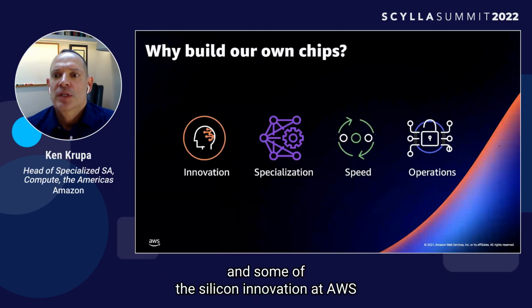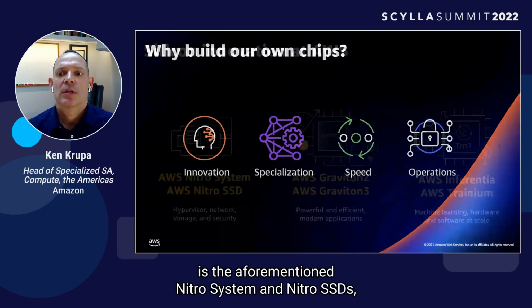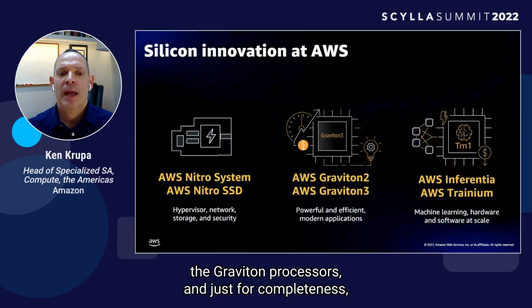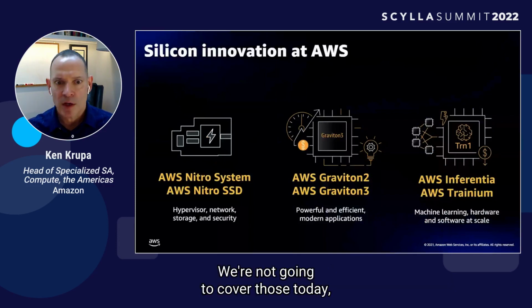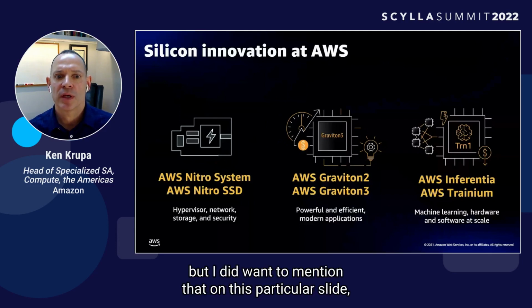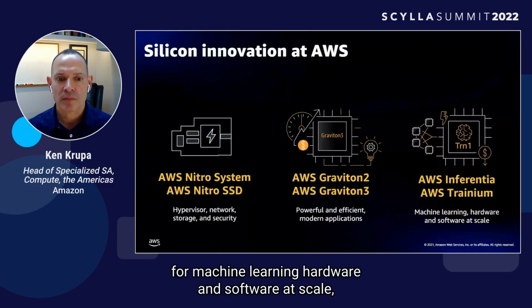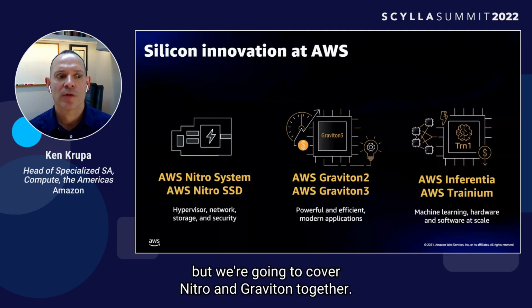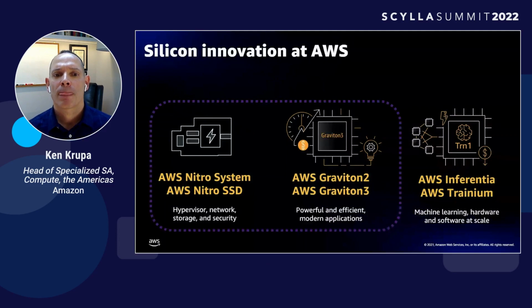And some of the silicon innovation at AWS is the aforementioned Nitro system and Nitro SSDs, the Graviton processors. And just for completeness, I put some of our machine learning chips here. We're not going to cover those today, but I did want to mention on this particular slide that we innovate in this particular space for machine learning hardware and the software at scale. But we're going to cover Nitro and Graviton together.